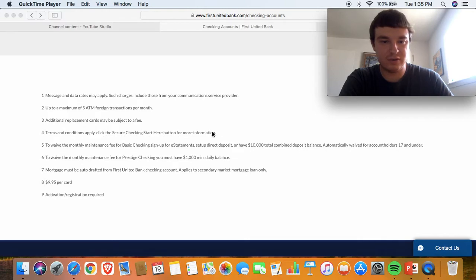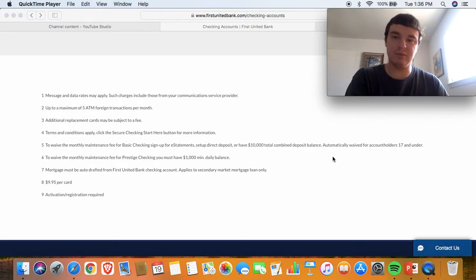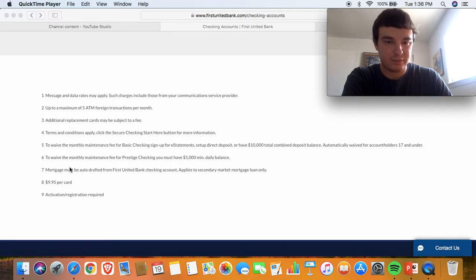See secure checking, yada yada yada. To waive the monthly maintenance fee for the basic checking, sign up for e-statements, set up a direct deposit, or have $10,000 in total combined deposit balance. Account holders 17 and under, we already went over that. That's for the bottom tier checking account. For the top tier checking account, again, the Prestige checking, you got to hold $1,000 in there every single day or more. Okay. Number 7, mortgage must be auto drafted from First United Bank checking account. Applies to secondary market mortgage loan only.